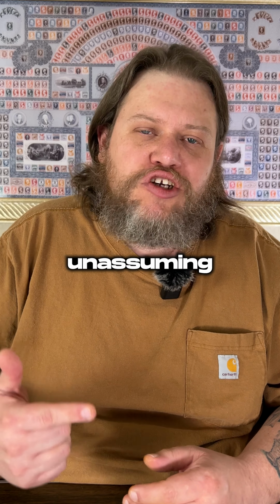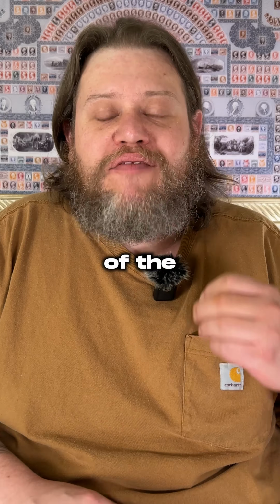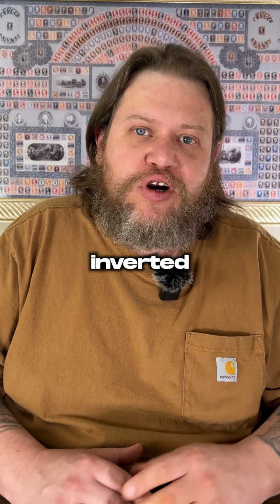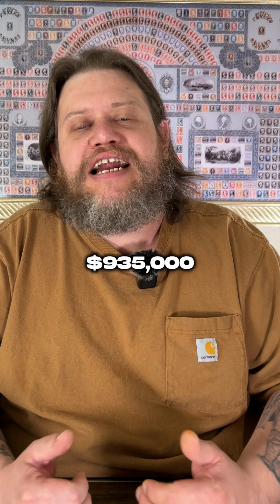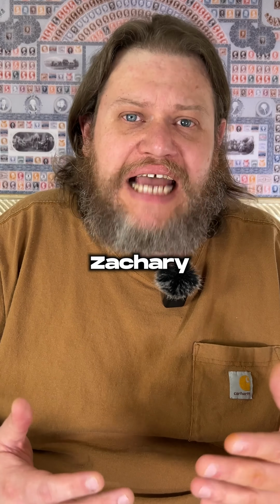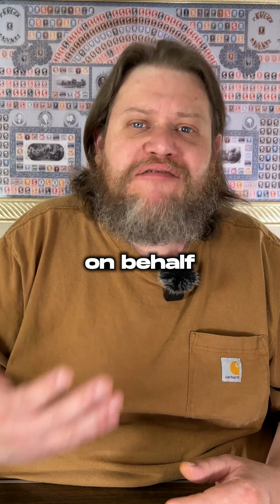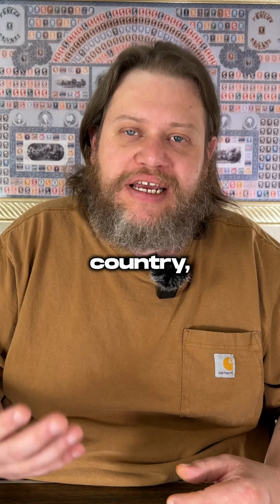So how did this unassuming 1-cent stamp end up being traded for the unique block of 4 of the most famous US stamp, the inverted Jenny? Well, it all started when an 11-year-old boy won it at auction for $935,000 in 1998. You see, 11-year-old Zachary Sunman was bidding on behalf of his father, Don Sunman, who was the owner of one of the biggest stamp companies in the country, Mystic Stamp.